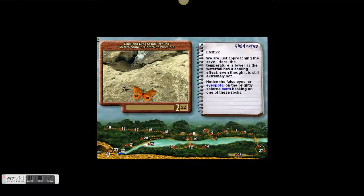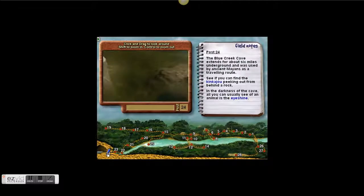Let's continue to our final stop before we start heading back. Here, the Blue Creek Cave extends for about 6 miles underground and was used by the ancient Mayans as a travel route. Let's see if we can find the kinkajou peeking out from behind a rock.